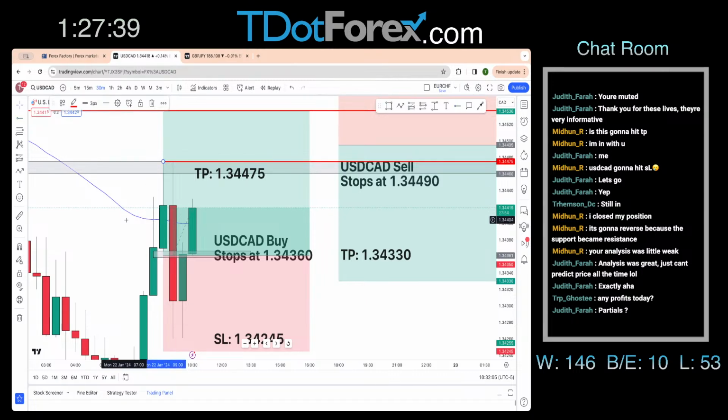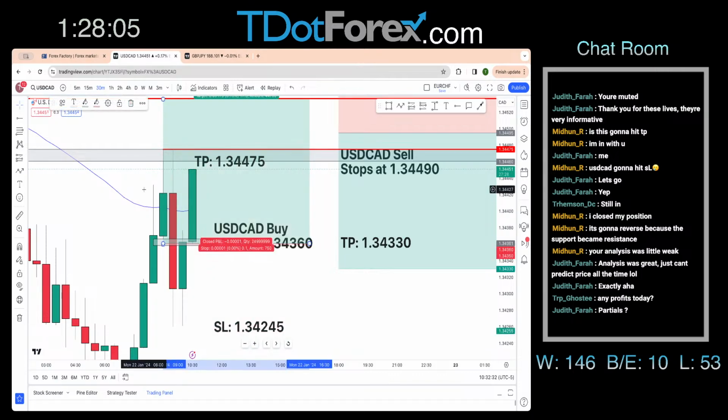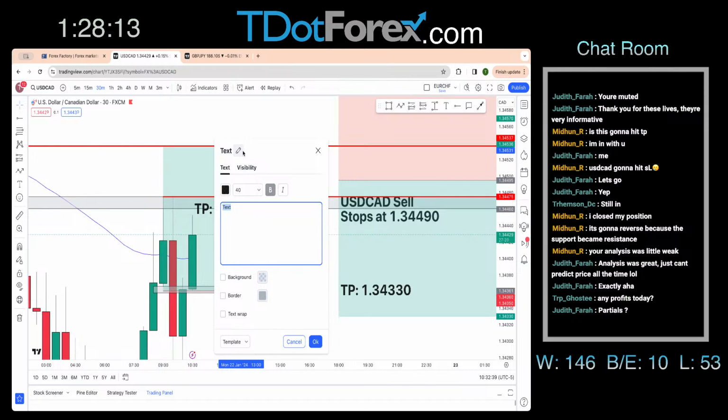So we can get some extras here as well. And yeah, I'm going to close some 50%. Wow, look at that push. So close 50% here, stops at break even. Wow, look at it go. All right, so stops at break even. This is a risk-free, profitable setup, and looking to hit this level here. So took 50%.